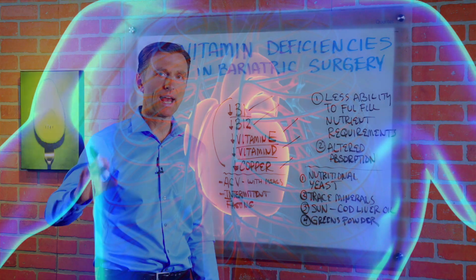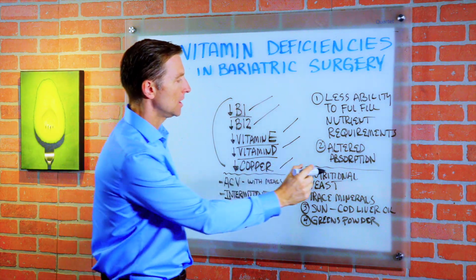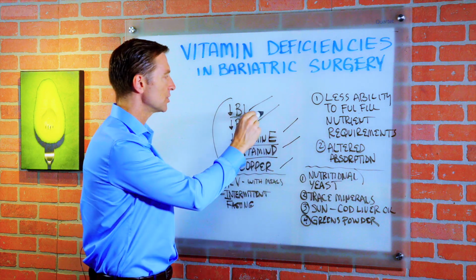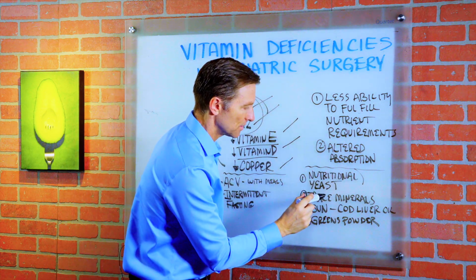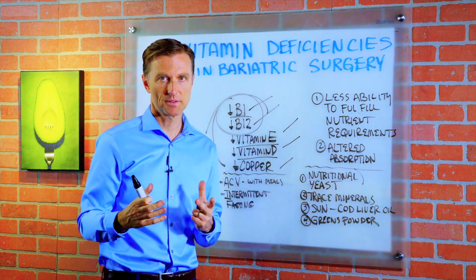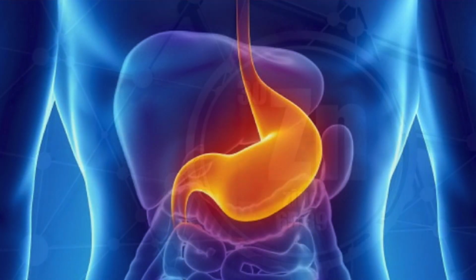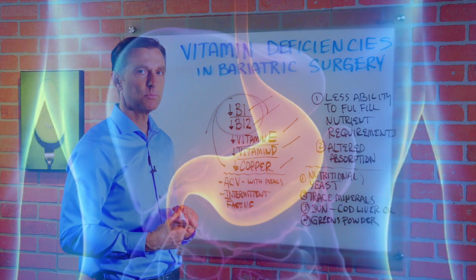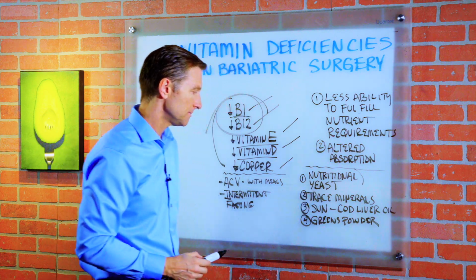So if you already had bariatric surgery, this is what I'm going to recommend. Nutritional yeast to get your B vitamins, okay? Trace minerals, not just copper, but all the trace minerals, like zinc, for example. Because a lot of times when they reduce the size of your stomach, you're not going to have the ability to absorb minerals in general, and definitely trace minerals.